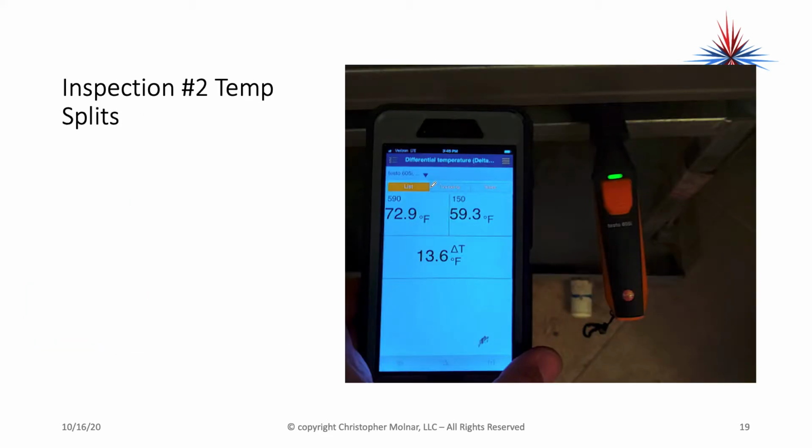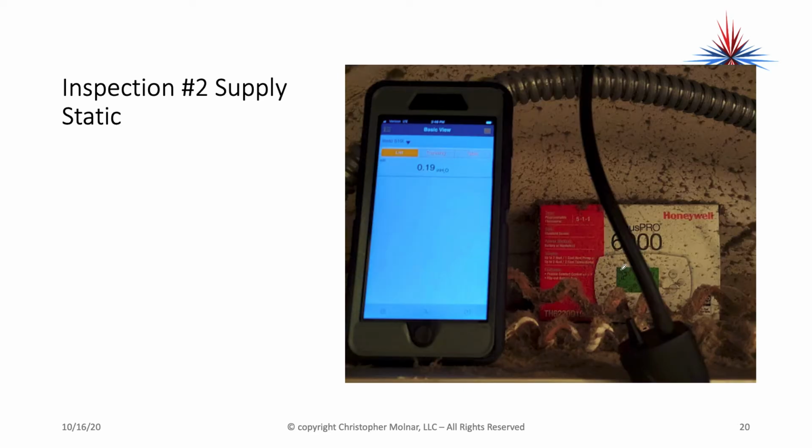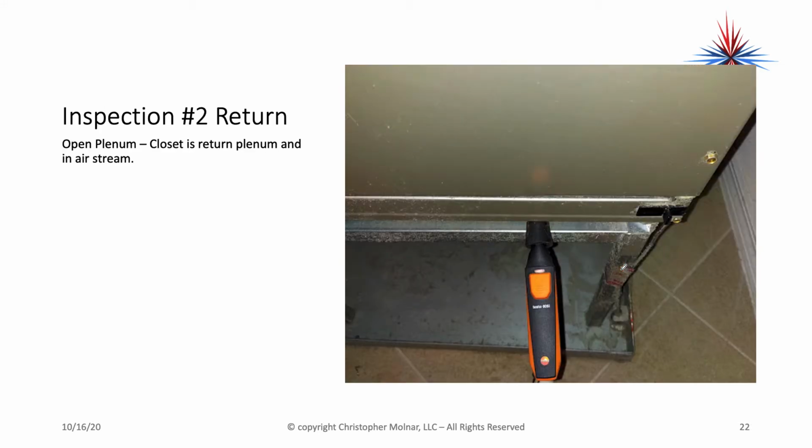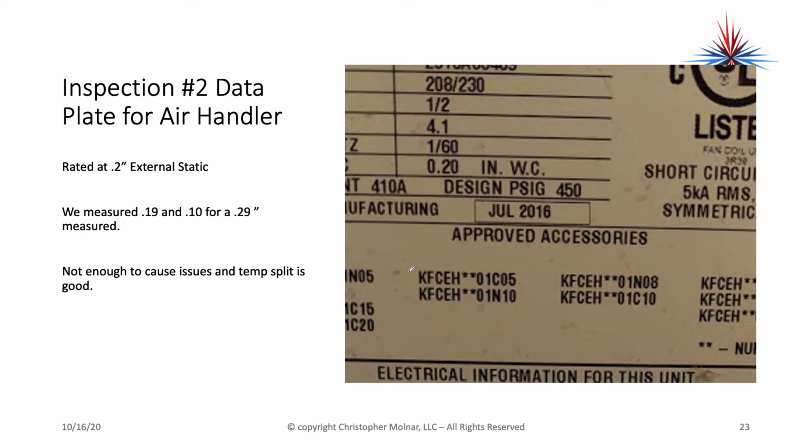Okay. Temperature split 13.6. Again, when you look down here, you'll note this is an open plenum return. It's another closet system where the closet door has louvers and all the return air pulls into the unit through the louvers in the door. Supply air, 0.19. Okay, return, 0.10. So I have a 0.29 static pressure. Again, I'm just making note there's an open plenum return. The filter's in here, and we're pulling air through.